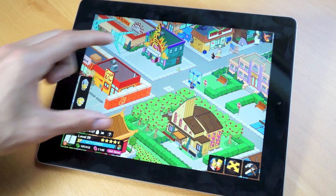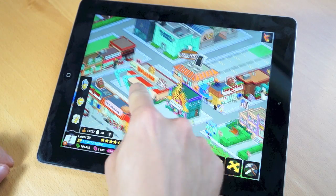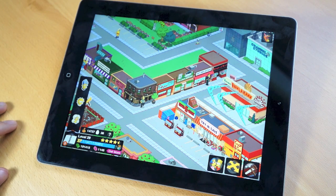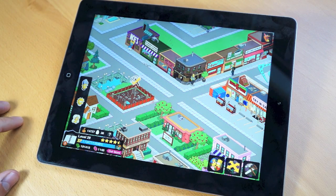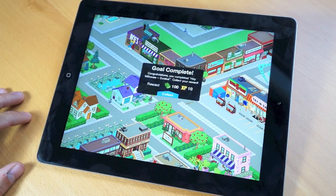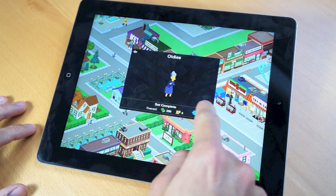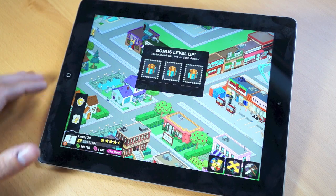It's essentially you're creating the town of Springfield. You'll see that it's a bit laggy as it loads up. But as time passes on, you can choose to build buildings, set your characters on quests. For example, I just have a recent building that's just finished up. You can see that if you just tap it, it finishes up, and I have a brand new character, and you essentially assign them to tasks to receive money. You can see that I've leveled up.